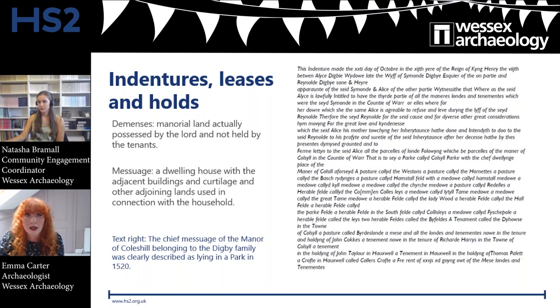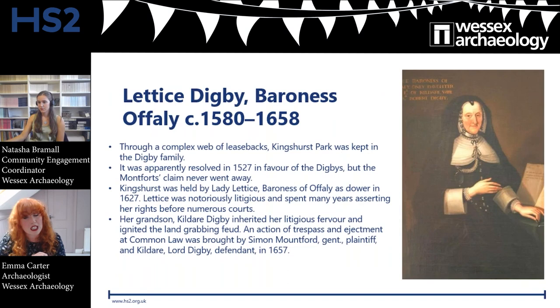Sir Edward Montfort sold his interest to Sir John Digby in 1615 for over £3,000, but negotiated for his widow, Dame Elizabeth, to retain her dower, to retain her residences. Now, on this pretext, their son, Simon Montfort, took possession and was then sued by Chancery, by Kildare, Lord Digby, in 1648 and again in 1658, so that's both before and after the death of Dame Elizabeth.